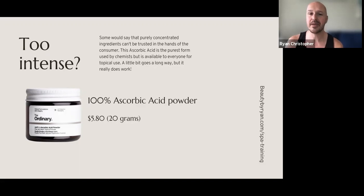So yeah, this can be a bit intense for the skin, but when used in small amounts, a little bit goes a long way, and you're getting a very good value. No one should be charging over $20 for this amount of powdered vitamin C, as it's something that can be readily ordered in huge gallon drums by cosmetic chemists and manufacturing facilities. So this is available to the public in these small amounts, and $5.80 is reasonable.